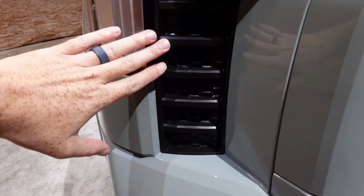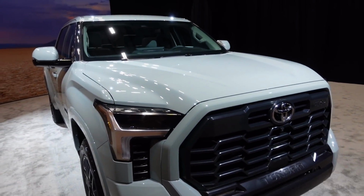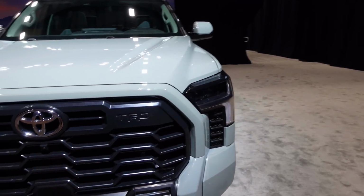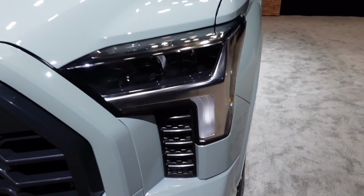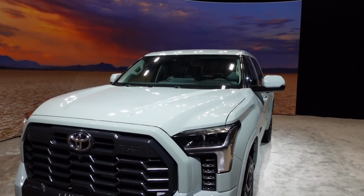These vents are functional actually too. They go into the intakes, cool down everything, turbocharger, the whole engine. Really, really trick. Works out really well. So they are functional. The whole truck is functional. Everything about this truck is functional.